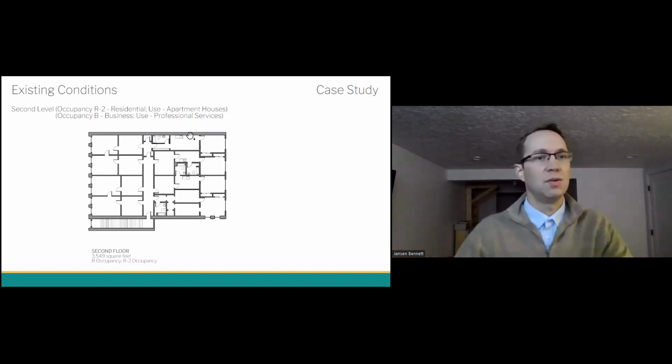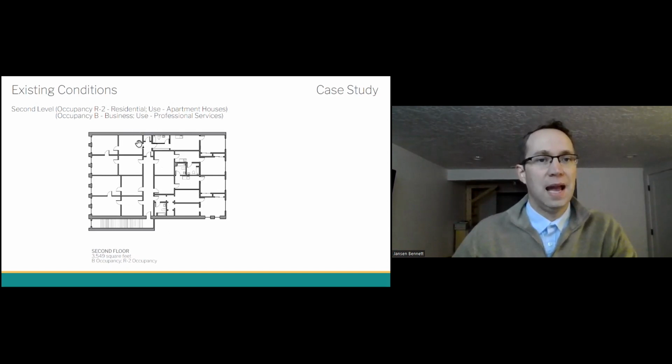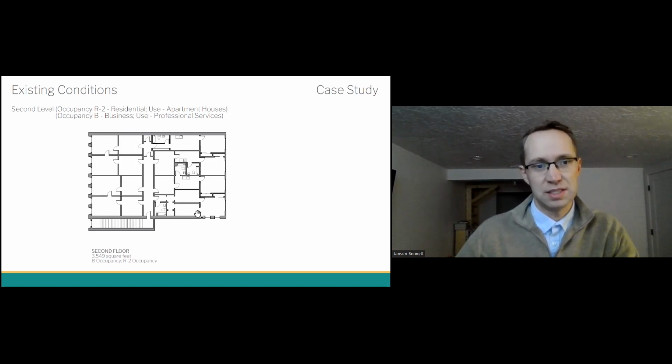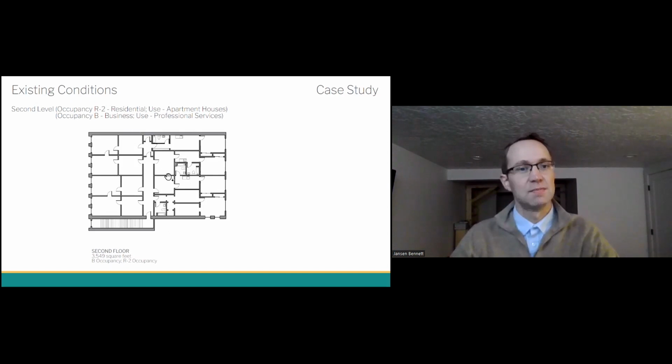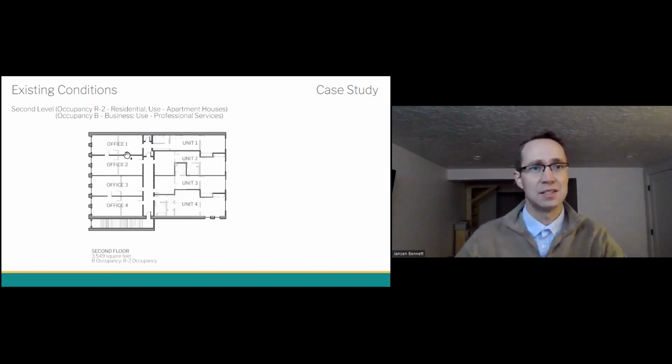the floors below, it has business and office space in the front, 4 residential units in the back, and it has mixed occupancy. So type B in the front, type R in the back, as you can see here. So 4 residential units, 4 office spaces, all accessed from one staircase.